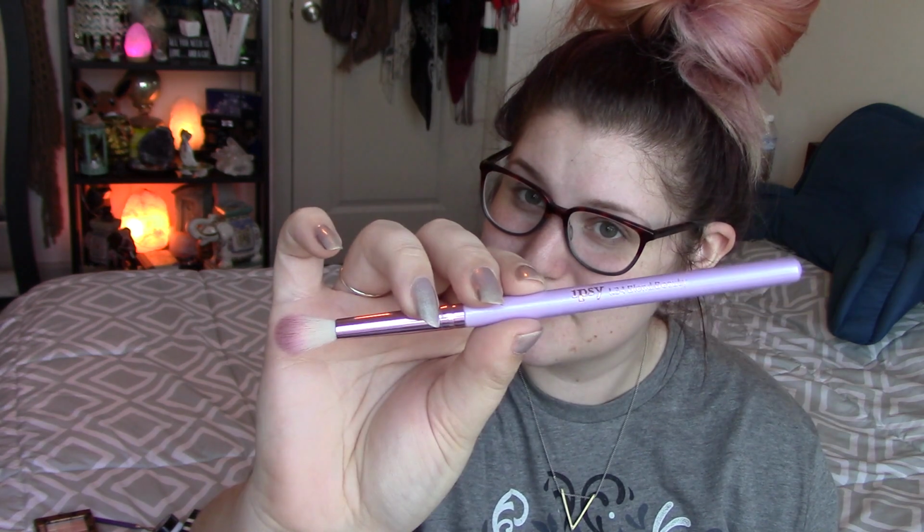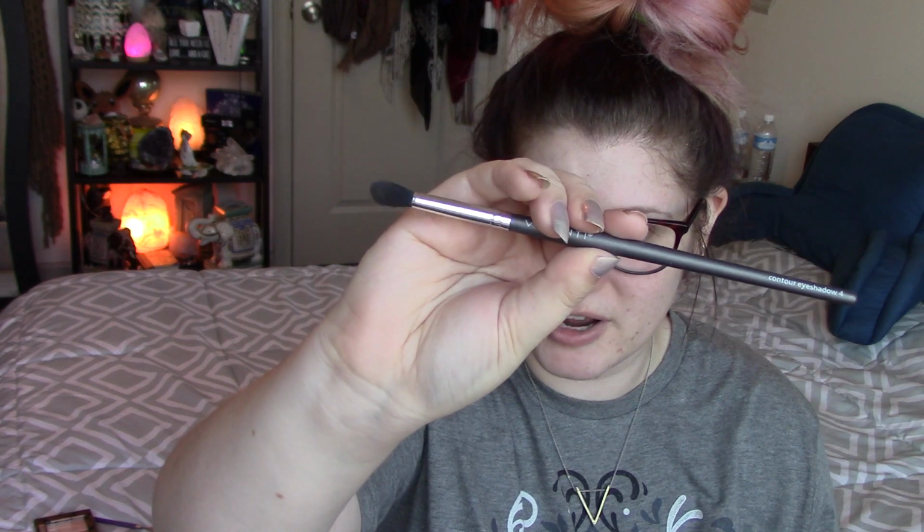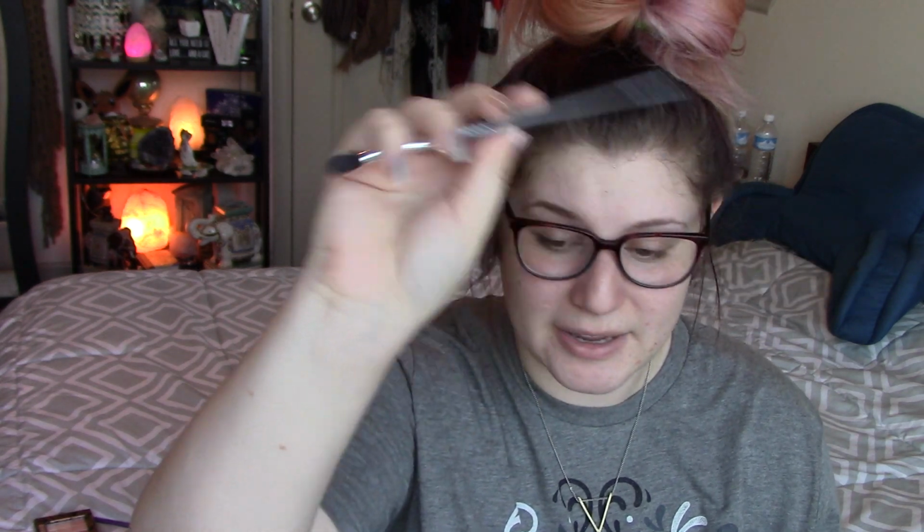I also brought the SL Miss Glam brush. This is the L34 Blend Beauty, the Ipsy brush. I got this in my Ipsy bag not too long ago. Super good brush as well. Another brush that I got in my Ipsy is the Vasanti Contour Eyeshadow 4 brush. Love this brush for blending, especially for halo eyes. It's super good as well.